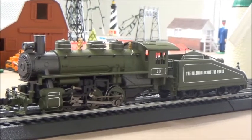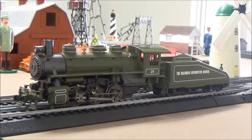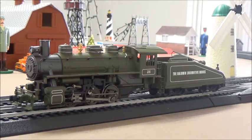What did you all think of that? I thought that while the model was running, the side rods looked very realistic. Well, I've always wanted this model, and I'm glad I finally got it. I hope you all enjoyed watching this review and it in action. I hope someday I can go to Scranton and see this engine in person.